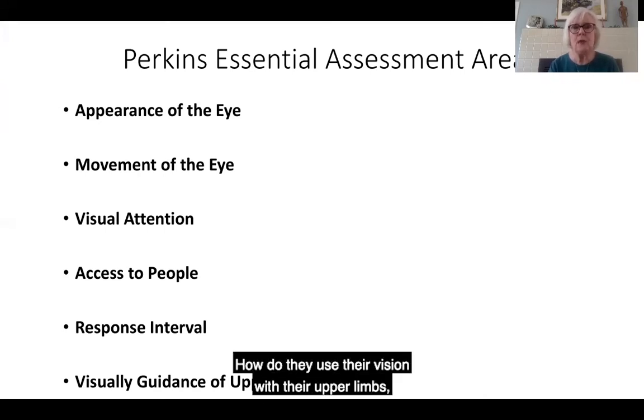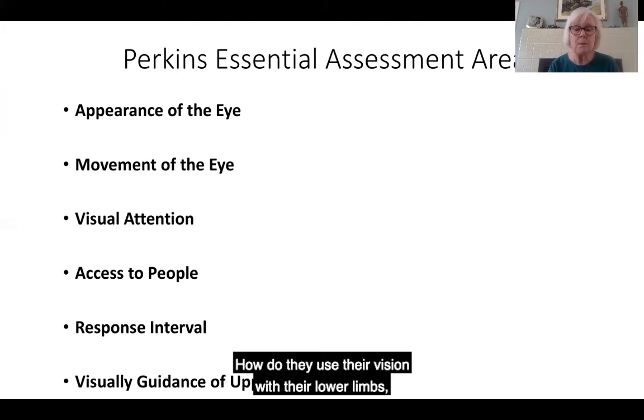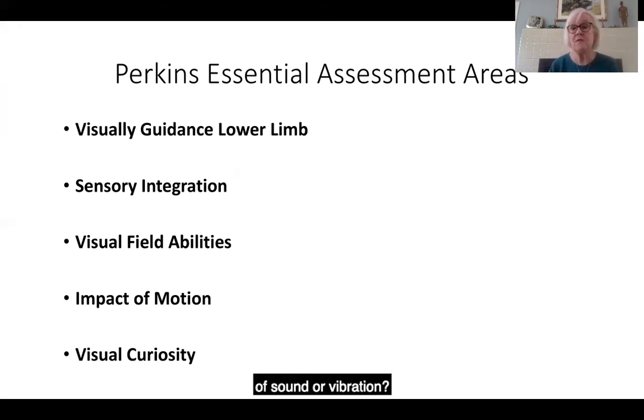How do they use their vision with their upper limbs, their arms? How do they use their vision with their lower limbs, like their eye-foot coordination? How do they operate there? We want to look at sensory integration: how do they use their vision in the presence of sound or vibration? We want to look at visual field abilities.